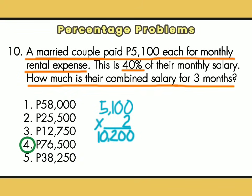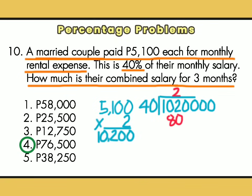So, division of numbers, let's divide their monthly rental expense together, which is 10,200 by 40%. Convert first 40% to decimal, that is 0.40. Ayan, naging decimal yung divisor natin, transform naman natin ito to whole number. Move 2 places to the right, at dito din sa dividend. Start dividing. Ilang 40 meron sa 102? Dalawa lang. So, 2 sa taas at 80 dito. 102 minus 80 is 22.